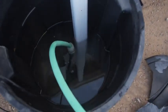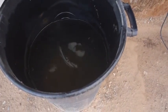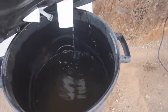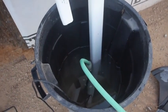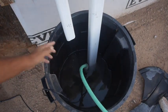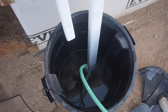Okay, that's getting down there. You can see where the wet line is. It's gone down a foot here. Oh, I bumped that and it's got water. There's probably water up in here still too. Cool. I saw some bubbles come up there, so that's starting to flow back now. Which, you know, kind of makes sense, but to actually see the bubbles come up is kind of cool.